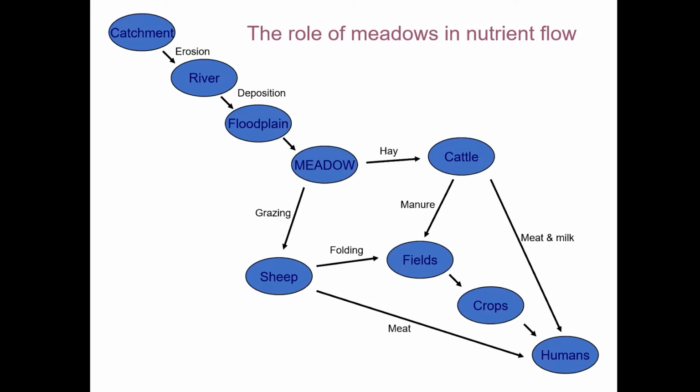And those were both methods of moving the nutrients out of the floodplain up onto the arable fields so that you could get an annual crop of wheat, barley, oats. And then all of those various routes would end up feeding the local human population. There seems to be, looking purely at the Domesday data, quite a strong correlation between the amount of floodplain meadow a parish had and the size of its population.